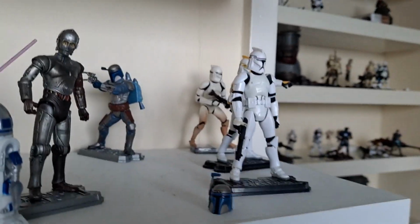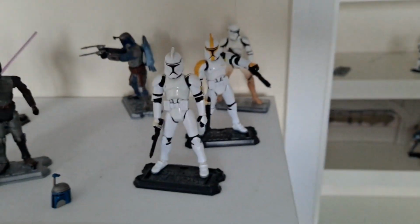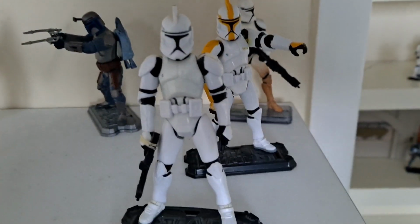And then we have just a little bit of clone action. Let me just pull out, hang on. Yeah. We'll put that there just to kind of signify. Maybe I put that there just because he does lose his head. I like these two together. These are brilliant clones.